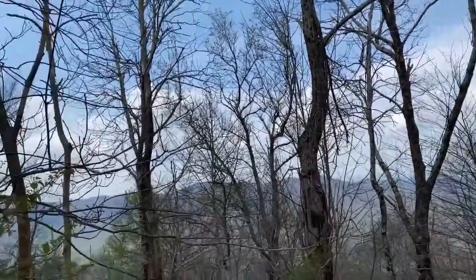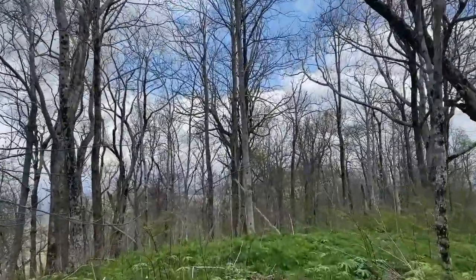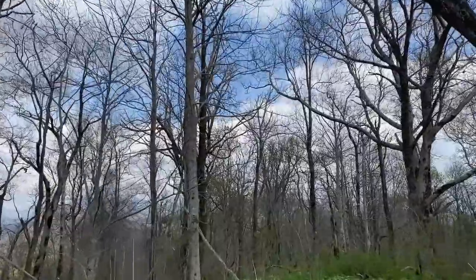I think I came from over there and then around there. And I'm headed off in that direction right there. My guess is the Tellico River goes right up against those big mountains, which we'll be hiking over to.